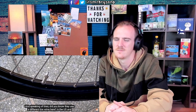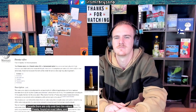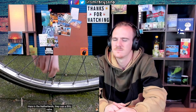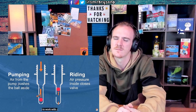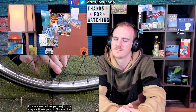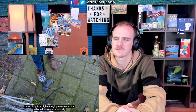And speaking of tires, did you know they use a different tire valve here? In the US and Canada, there are only ever two tire valves, Presta, found on road bikes, and Schrader, found on everything else. Here in the Netherlands, they use a Blitz valve. These valves have a little ball that prevents air from getting out. They're really easy to work with. In case you're curious, you can just use a regular Presta pump to fill these. Just pump it up to a high enough pressure and the valve will open automatically.